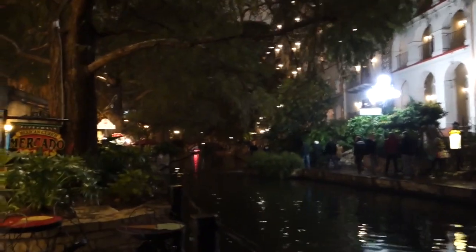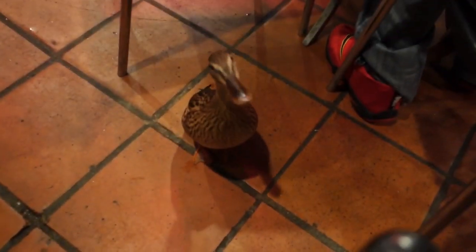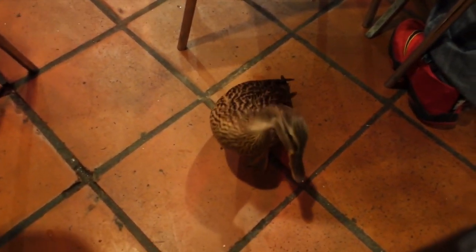Isn't it pretty? I feel like we're in Disneyland. Okay, we're at the Riverwalk and we have some very bold ducks. Hi duck. Smile, you're on camera.